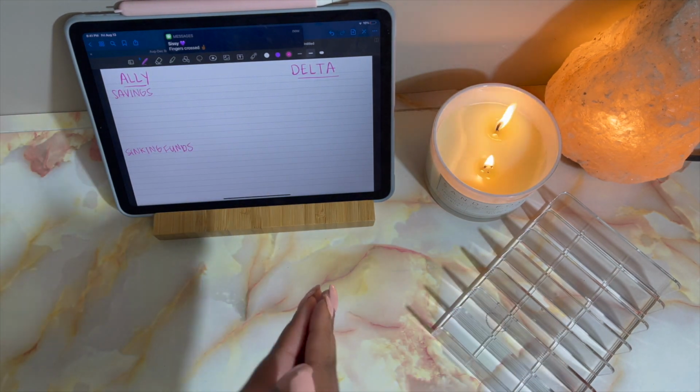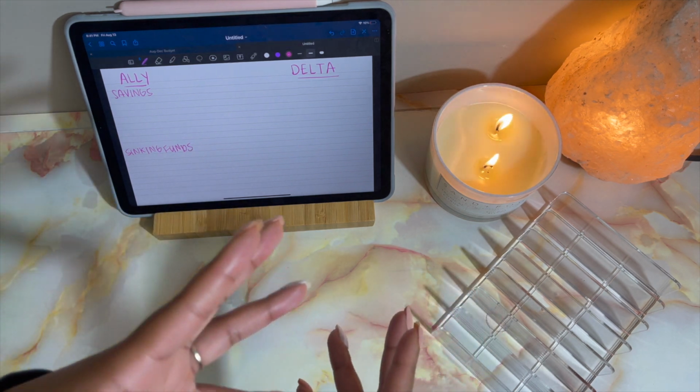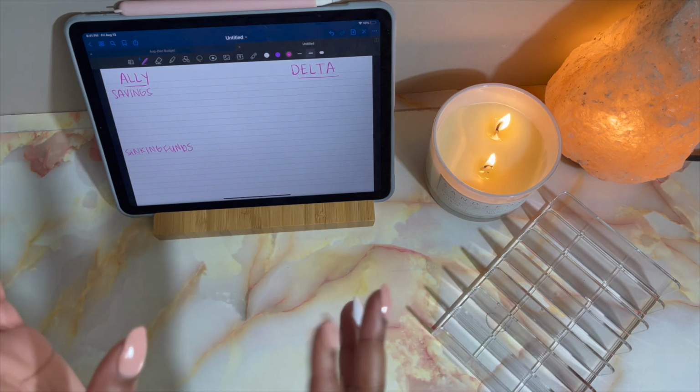My name is Shay, and in today's video, we're going to be doing a condensing sort of thing. I don't really know how to describe it, but basically we're going to be putting some of my funds into the bank.